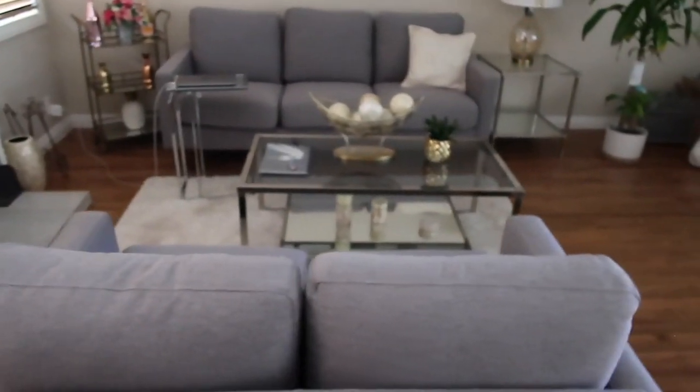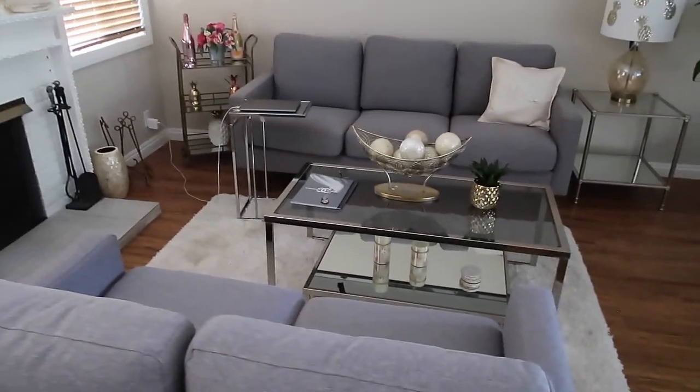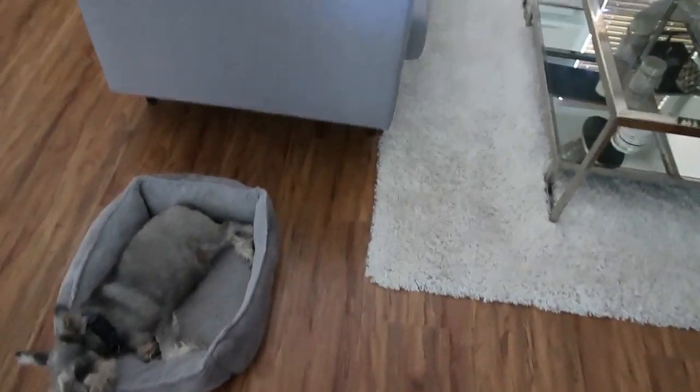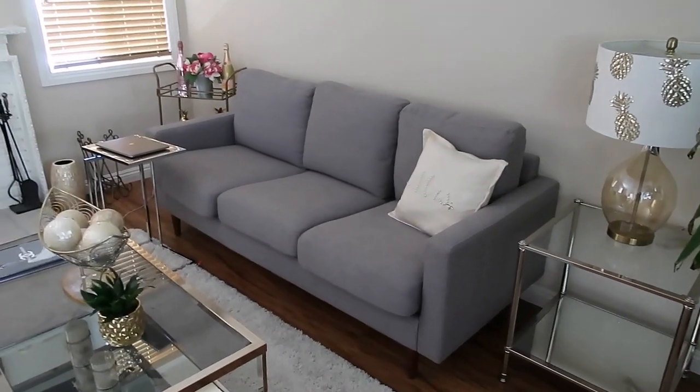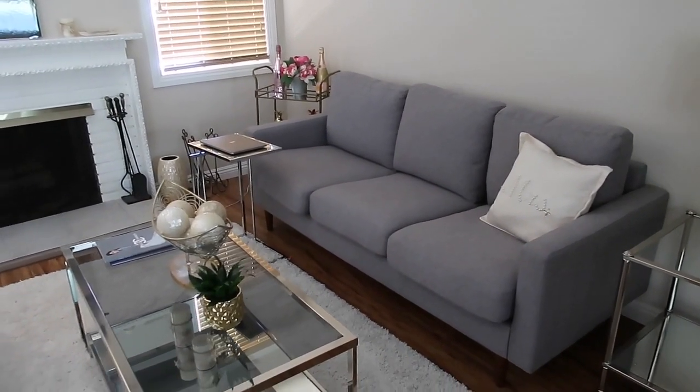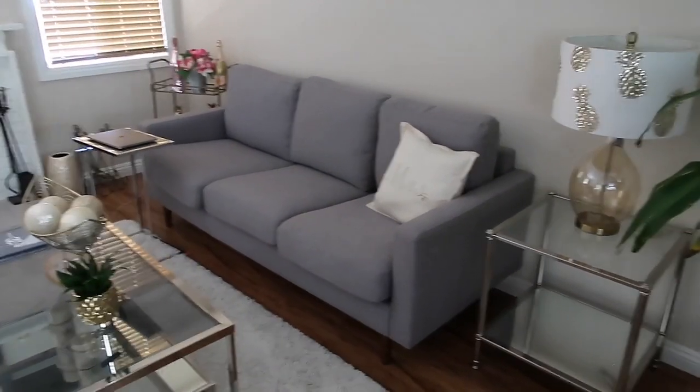Next up, we have our first living room. Now we have some new pieces in here and some old pieces. Here we have Ewok chilling right here on his bed. Oh, Ewok. So we already had these couches from Living Spaces before from our old place, and we never really used them. We kept them in the first small living room, and now we finally can use them.